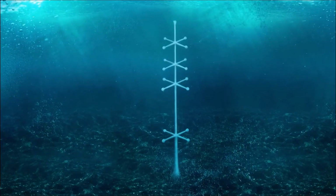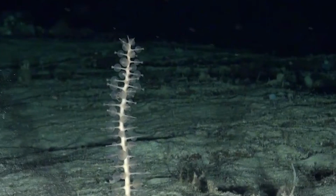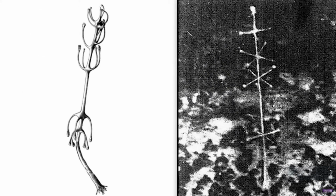And since it was deep underwater, getting to it was impossible. It's hard to tell what this mysterious artifact is based on just a few photos. Could it be an anomalous sea sponge that somehow made its way there on its own? Or could it be something else?